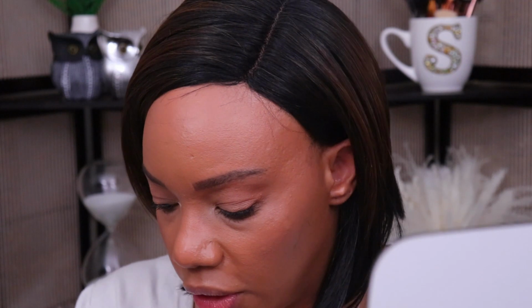Okay, so now we're ready to finish off with the lips. So I'm going to be using one of these new lipsticks from Merit Beauty. So this is their new Signature Lip lightweight lipstick, and they sent me 2 of their shades to try out. So I'm going to show you guys some swatches.